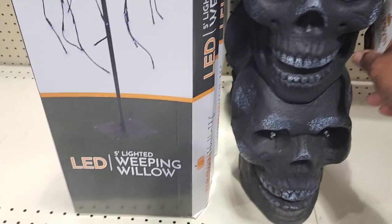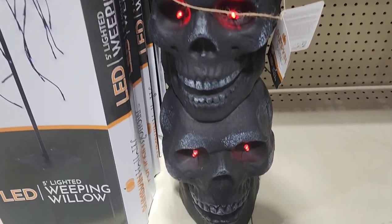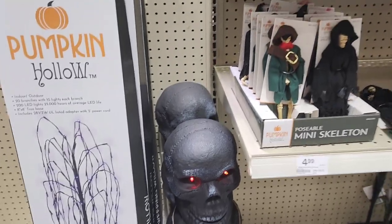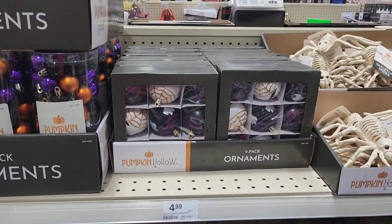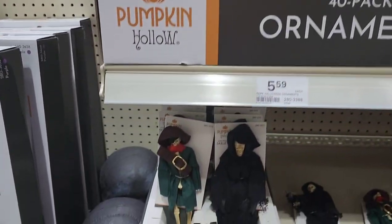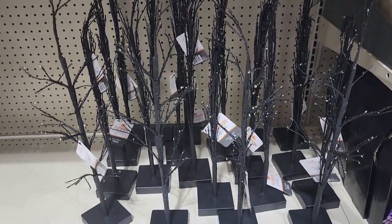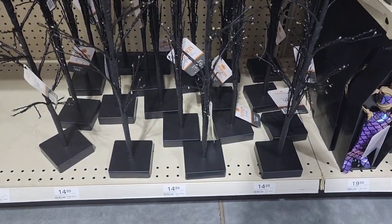Got like the charred ash pile of skulls here. Let's see if there's a try me button. Yes, and the eyes have little red LEDs. This guy is $44.99, which isn't terrible. All right. And of course, we've got decorative bulbs, ornaments for those of you who have gotten into the Halloween tree. Some little trees here, $14.99. They look pretty scant, but they do have those if you want to do something for a tabletop.